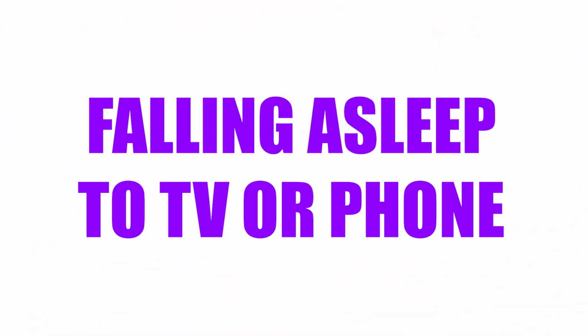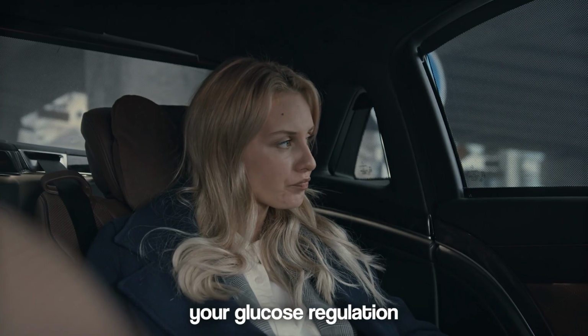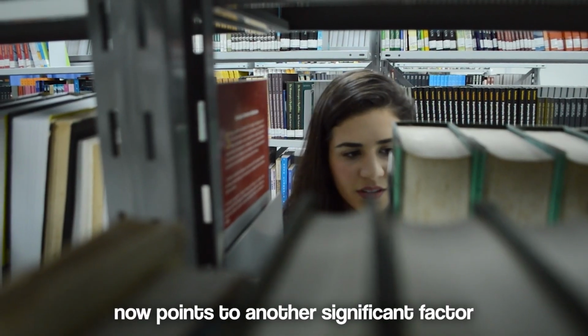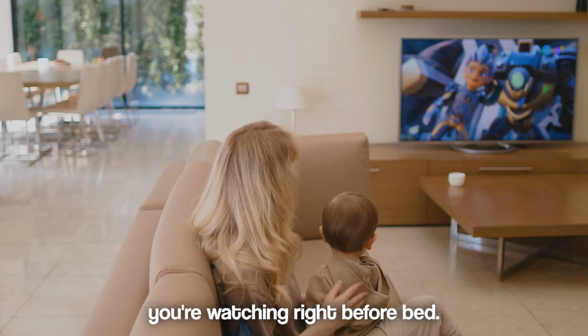The soft blue glow from your bedroom screens may be silently programming your body for a blood sugar spike before you even wake up. While we've explored how stress affects your glucose regulation during sleep, research now points to another significant factor many diabetics overlook: the screens you're watching right before bed.